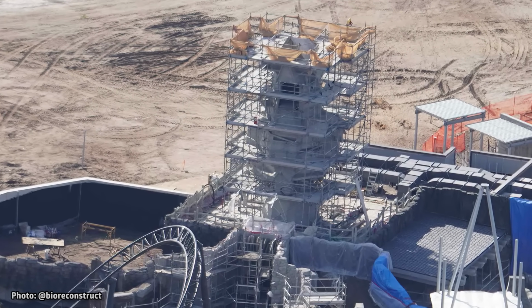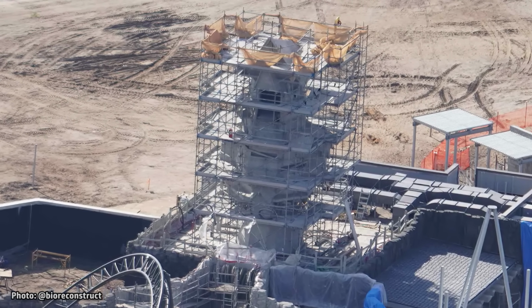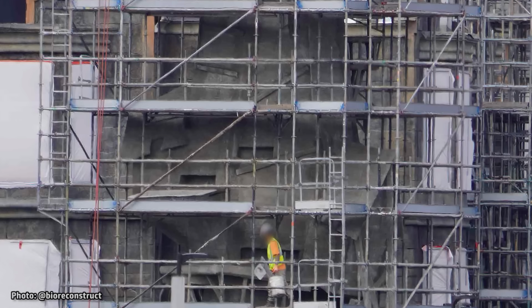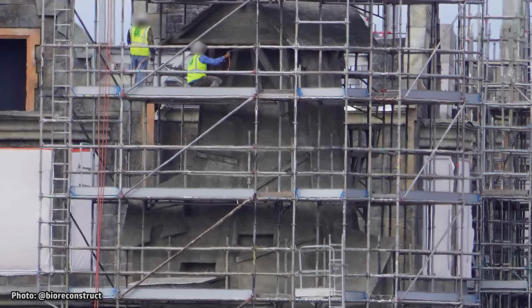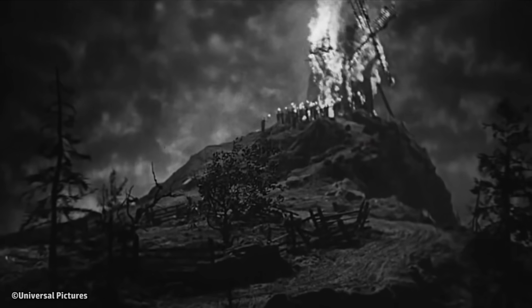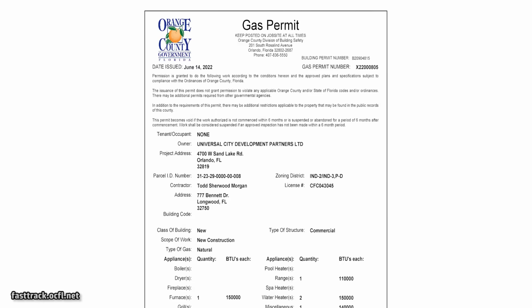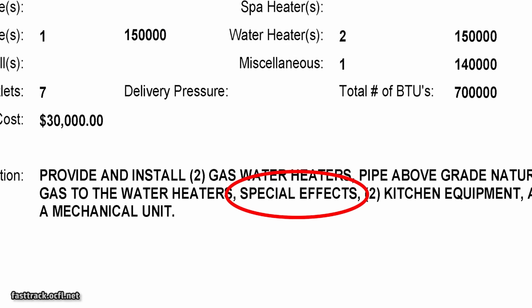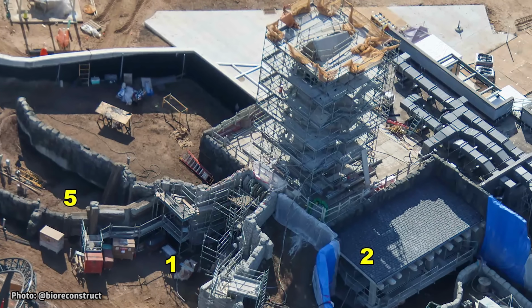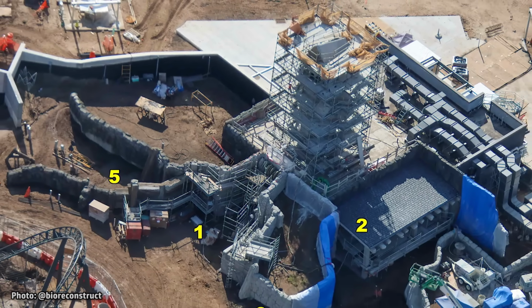Zooming out and checking in on the windmill-themed dining location, we can see that the exterior theming for the windmill itself atop the restaurant is being added around the framing. Unpainted crisscrossing beams can be seen sculpted around this landmark, which was first seen in the original Frankenstein film. It is rumored that the windmill will have a flame effect, which gas lines have been installed for, and that goes along with the name for this restaurant being the Burning Blade Tavern, as we've seen in trademarks.